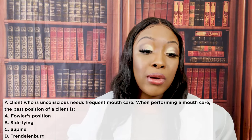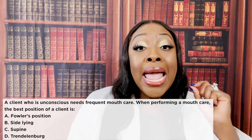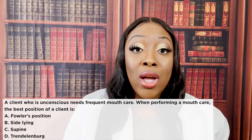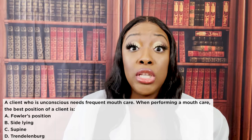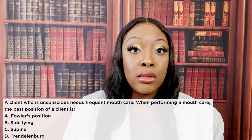All right, guys, and the correct answer is sidelying. And let me tell you why you want to put that patient sidelying. Putting them sidelying will help decrease the chance of aspiration. We don't want that patient to choke. We don't want them to aspirate, and that's why we put them in sidelying position. Choices A, C, and D, none of these help decrease the risk of aspiration like sidelying position does, and that's why we're choosing B.